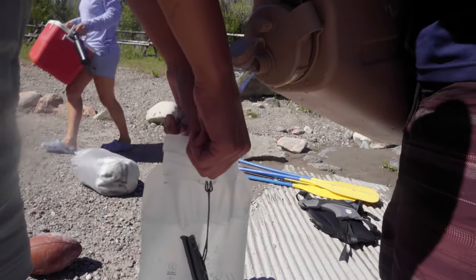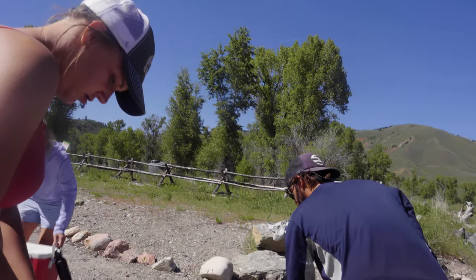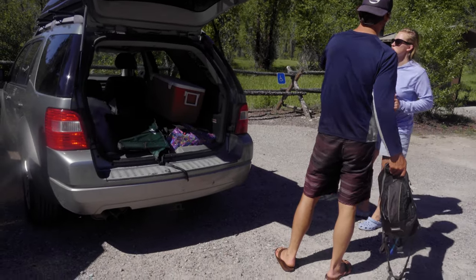As we prepare to enter the whitewater section of the river trip, it's always a good idea to fill up on water. We're also going to be stashing a lot of our gear in the cars, things we don't want to have to tie down in case of an accidental flipping of the raft.